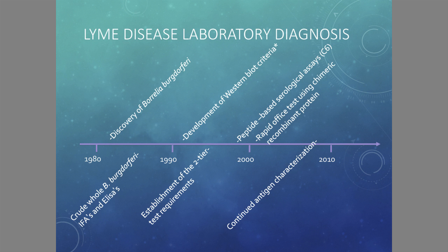So Alan Steere's group came up with what's called the Dressler criteria, which is Western blot criteria. And CDC got a bunch of labs together and had a contest. And three labs determined that the Western blot criteria actually improved things. The big problem was false positives. And so the two-tier system was established in the mid-1990s, and we got the C6 later on, at the end of the 1990s, and we continued to try to define the proteins, and we call them antigens, of Borrelia burgdorferi. So we're still using criteria that were developed in the 1980s and 1990s.